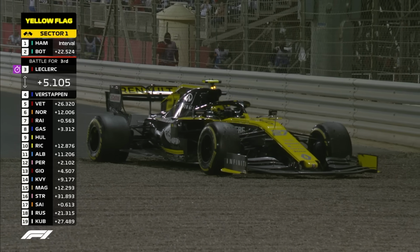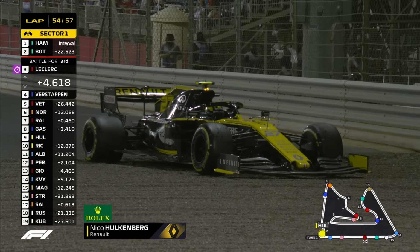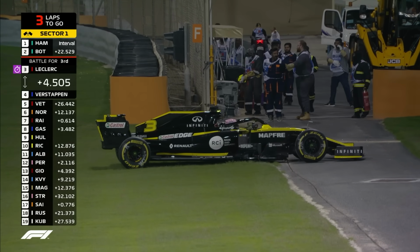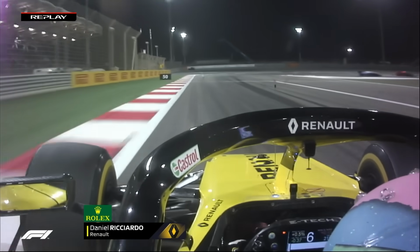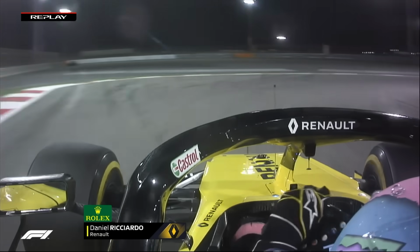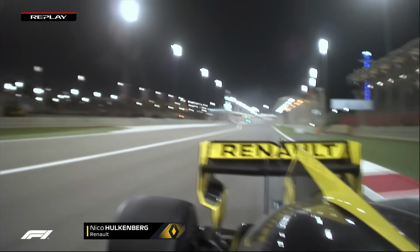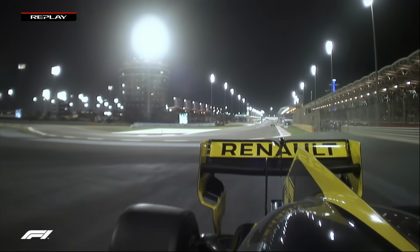Nico Hülkenberg in the Renault. Now he's gone off into the runoff area, I think at the end of the straight. And I wonder what's happening there. Daniel Ricciardo's there as well. Both cars on one lap. Let's have a listen on board with Daniel Ricciardo. Everything just cut out. Oh dear. That's nasty. That's a big failure.